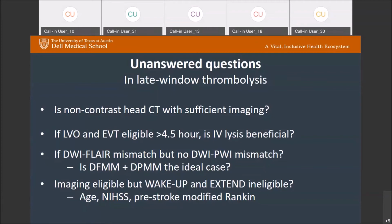So we saw this small subset, the post hoc analysis in WAKE-UP, of those that had the so-called double mismatch, the DWI-FLAIR mismatch, and also the diffusion-perfusion mismatch. Is that really the ideal case? I can tell you in my practice, I like the reassurance of having a core-penumbra big mismatch before giving a thrombolytic in that time window.